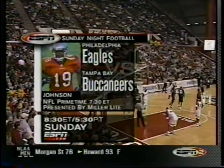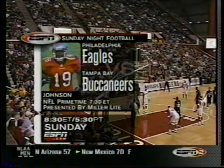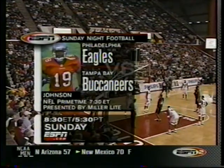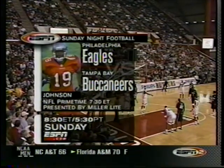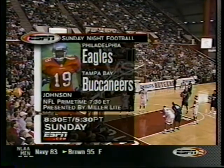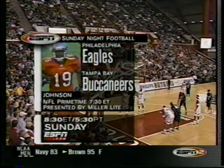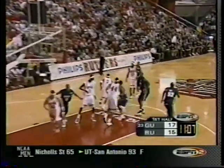Hey, coming up, Sunday night NFL. Eagles and the Buccaneers down at Tampa. Eagles wrapped up their first NFC East championship in 13 years. Thrilling win over the Giants last weekend. The Bucs are headed toward the playoffs with a couple of pelts. The last two Super Bowl champs, they've knocked off the Rams and the Ravens. How about that? Coverage begins with NFL Primetime presented by Miller Lite at 7:30 Eastern Time.